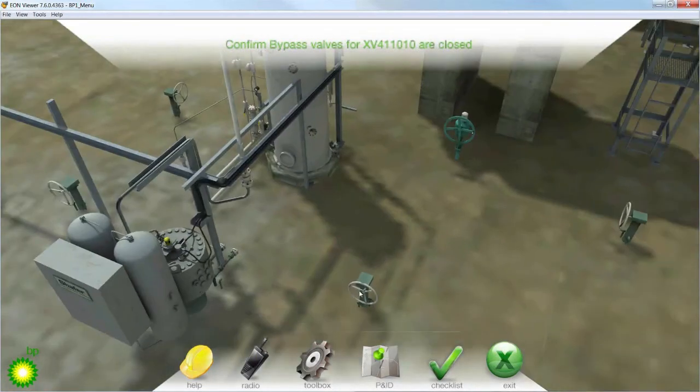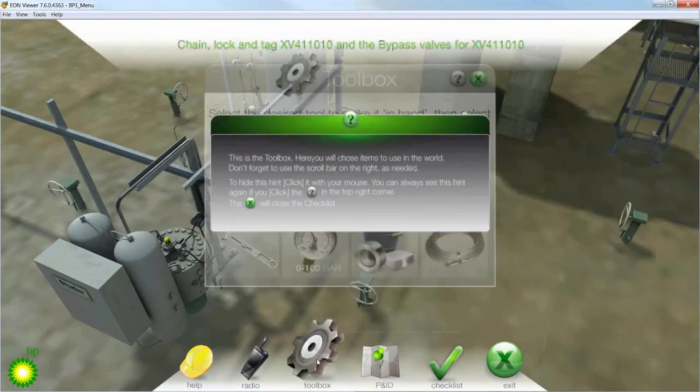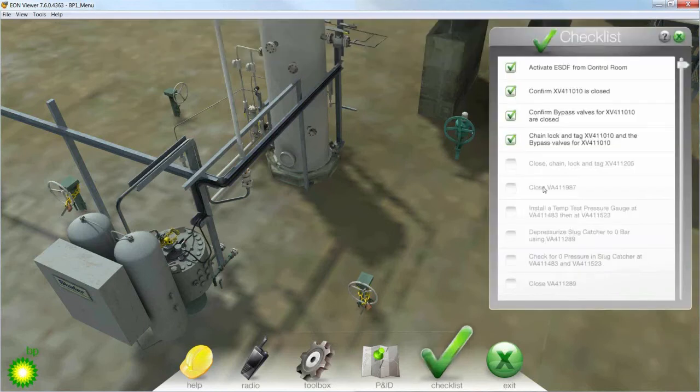But just so you get an idea, we have a number of bypass valves. I have to make sure that they're closed. I'm going to check them off here. Should be 3 in total. Once that's done, I'll go to the toolbox and use the chain tool to actually lock them up. And I also have to lock up this ESDF unit.